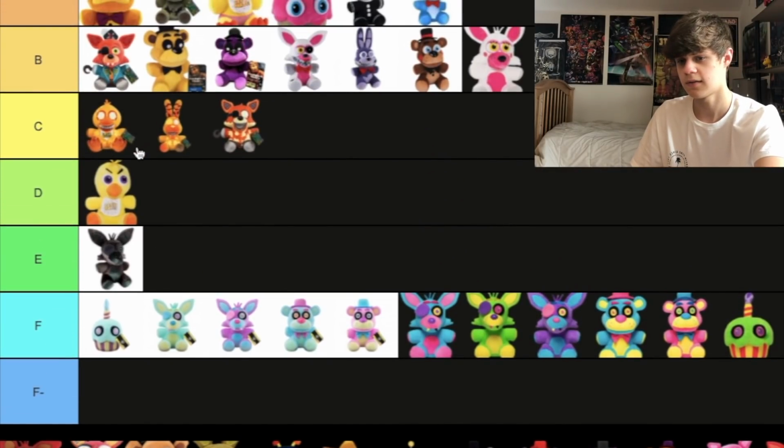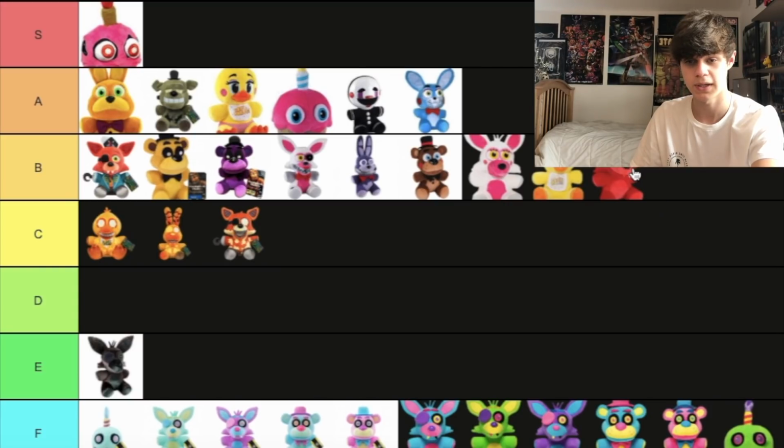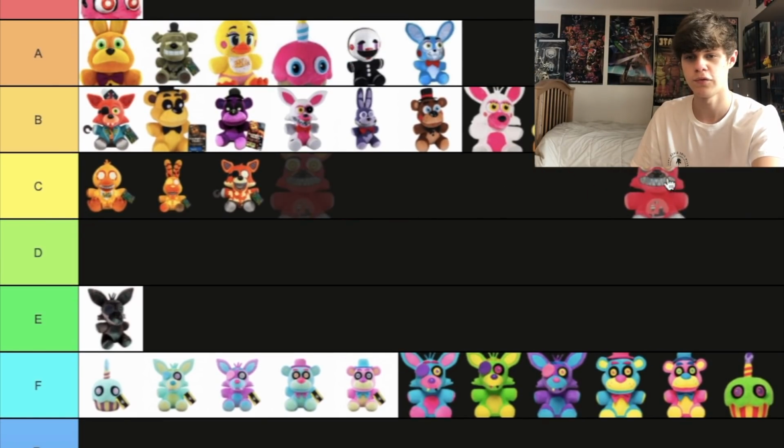Regular Chica plushie, it's nothing special. It can go down to B tier. Regular Foxy is fine. It can go in B tier as well. Nightmare Foxy does have a few flaws with it.